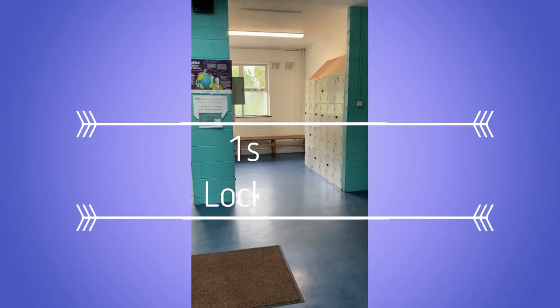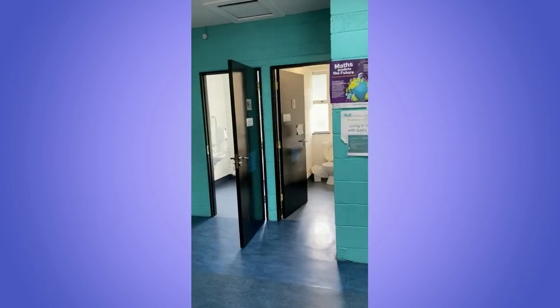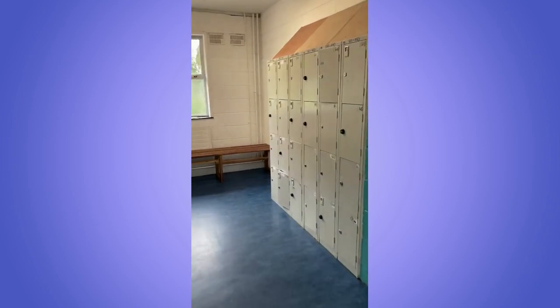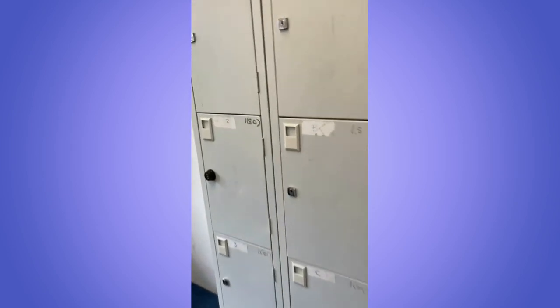This is the first year locker area, as it currently is. So you've got two bathrooms there, one girls, one boys. Now this might look a little bit different in September, we're not sure yet. So I'll just show you it as it currently is.